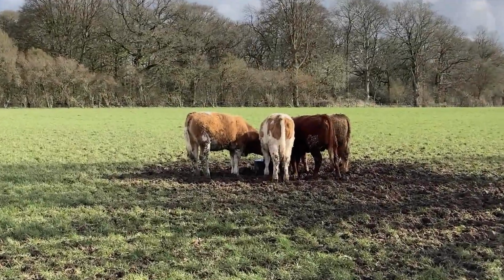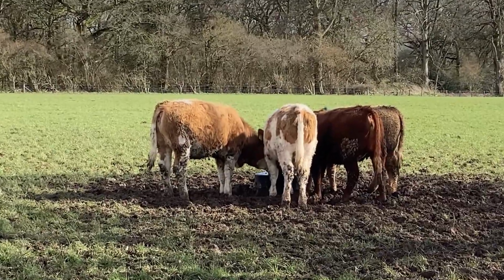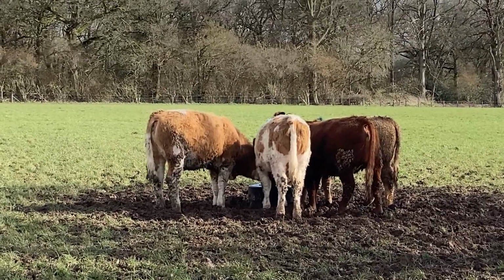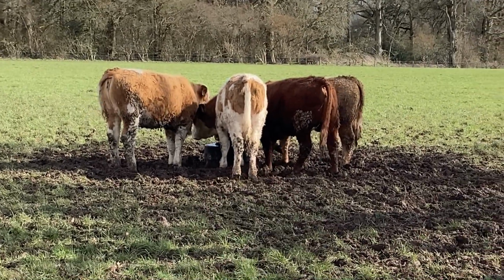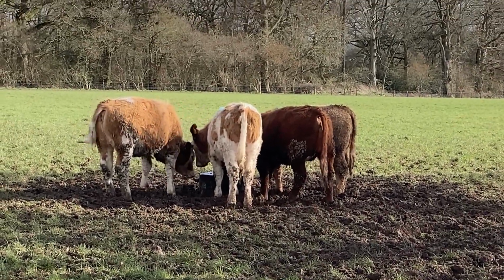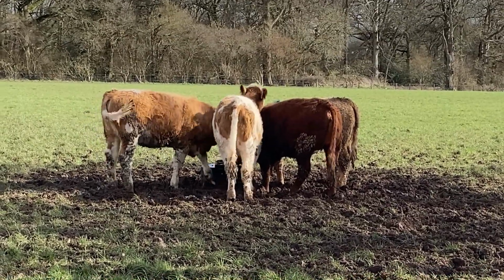Our molasses feeder's getting good use. Don't really want to go over there and disturb them. But basically what they're doing is literally just licking the rollers, and that's bringing the molasses up and onto their tongue. They're having a good time.